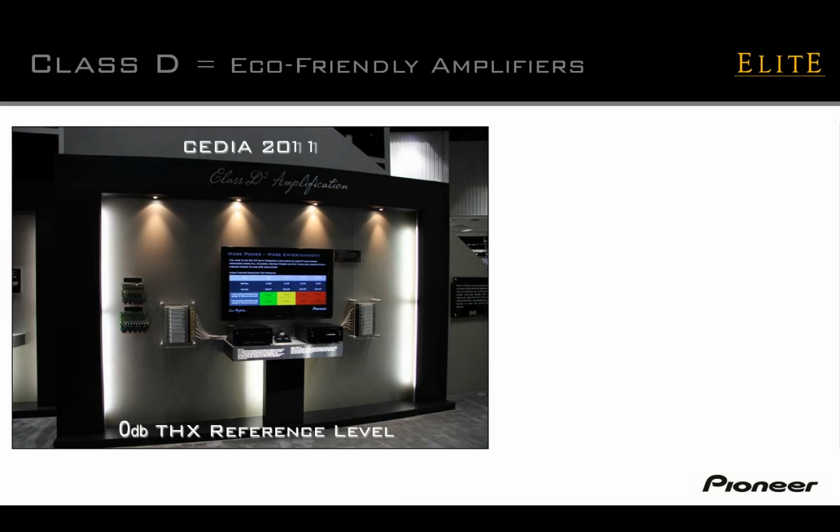At CEDIA last year, we ran this little demo area. We had one of our own AB receivers hooked up next to a Class D receiver. We could not, of course, have 14 speakers set up blasting sound at 0 dB THX reference levels at a trade show, because it would make me more deaf than I already am, and it would really piss off all the other dealers in that part of the hall. So we had 100 watt per channel custom-made resistor banks hooked up to each receiver to simulate a speaker load. And the idea behind this demonstration was not to show how great the sound was, but actually to show how efficient the power differences were in consumption between an AB and a Class D.